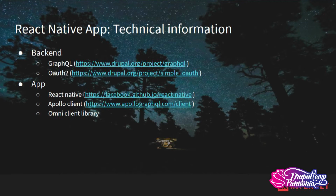We use OAuth 2 for authenticating the users to the backend, right? And we have React Native, obviously, for the app development. We use the Apollo client, which is a GraphQL middleware for React. We then have in the app some real native iOS and Android components. This is only the Omni client library that allows for push notifications, and also, when you sign up or log in to your app, syncs your user data back to the Omni system.